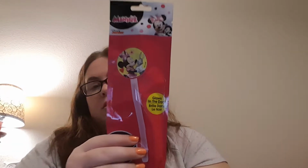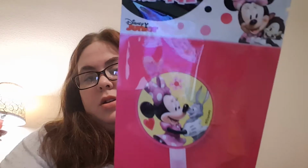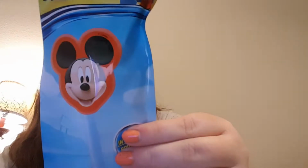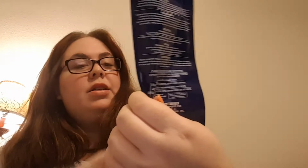I got this mini Disney Junior glow-in-the-dark wand. And that's what she looks like. It seems these bags aren't sealed completely well on the bottom. I checked them and it was sealed. We got the Dory glow wand, so it kind of shows it like that at the bottom. We got Mickey, and it says glows in the dark. It kind of shows Mickey down there.